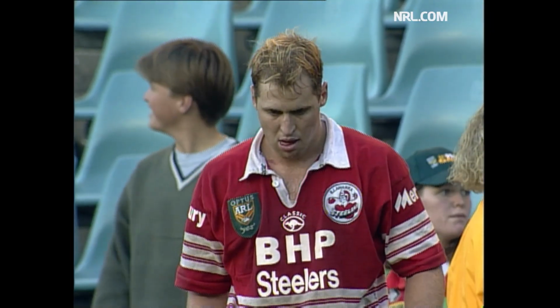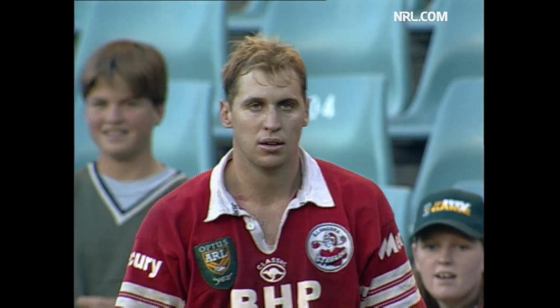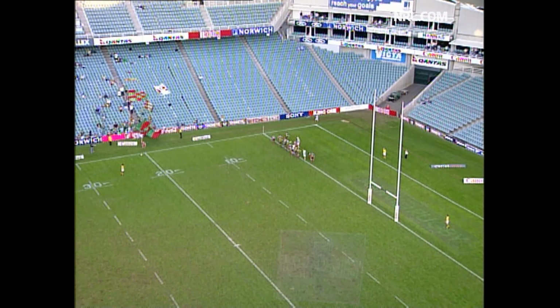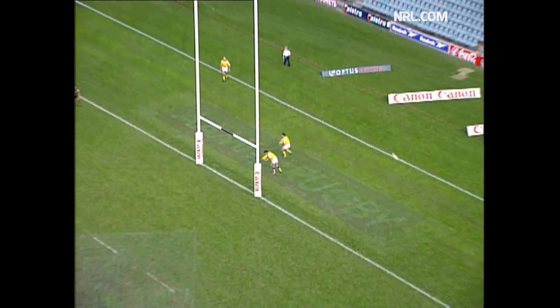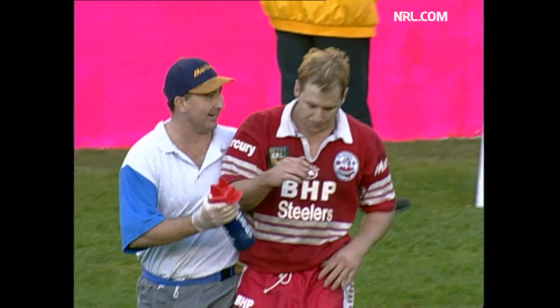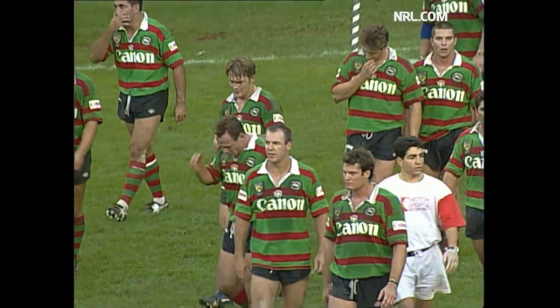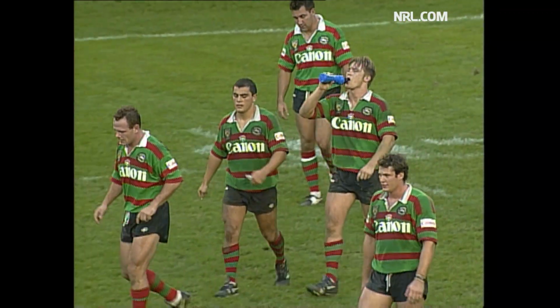Bradstreet is on the bench. And Reeves. They've already had a couple of draws this season, Illawarra. Reeves. Full time has already been called. Can he make himself a hero in the gong? He can't. It's another tie for Illawarra. 28 apiece. A controversial end, full of drama.